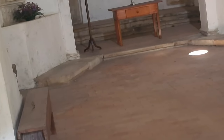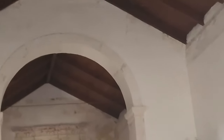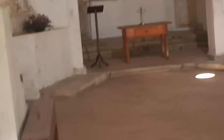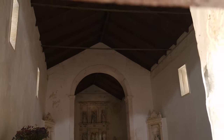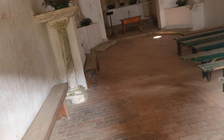It's like a perfect little circle, but I can't see a hole from the top. Either it's reflecting from somewhere or tile, but it's all wood on top, so I'm not quite sure where that light comes from. Very curious. Sometimes the tiniest hole will be like a big light on the floor, because it's also very dark, so you can see with a lot of detail.